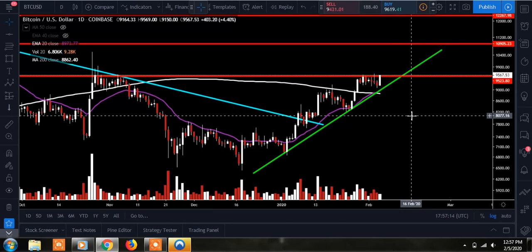We need to get up above $9,600 and we need to turn it into support. And I start looking up around that $10,000 psychologically if we continue this move to the upside. We're up 4.4% right now, so that's looking good.